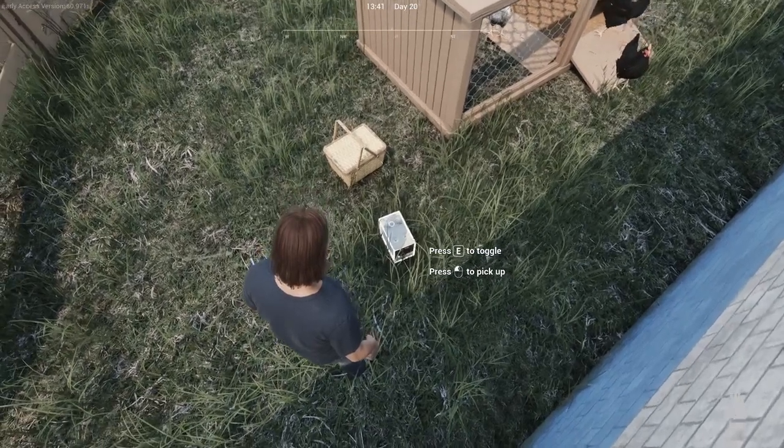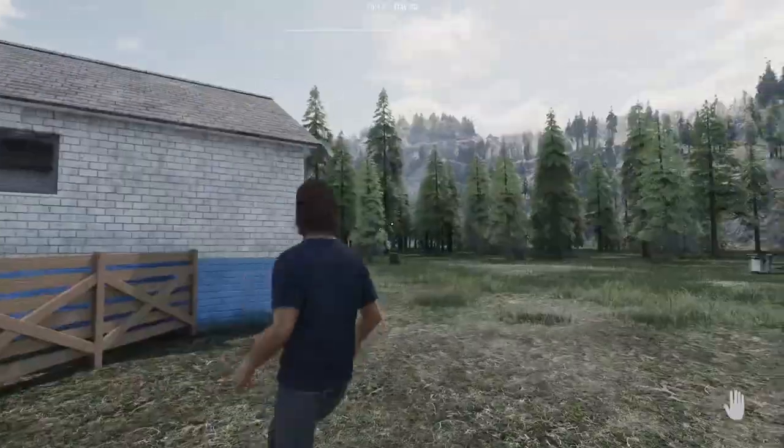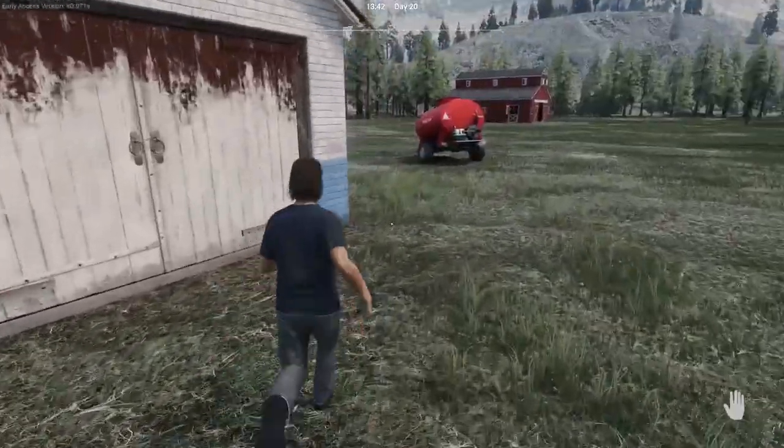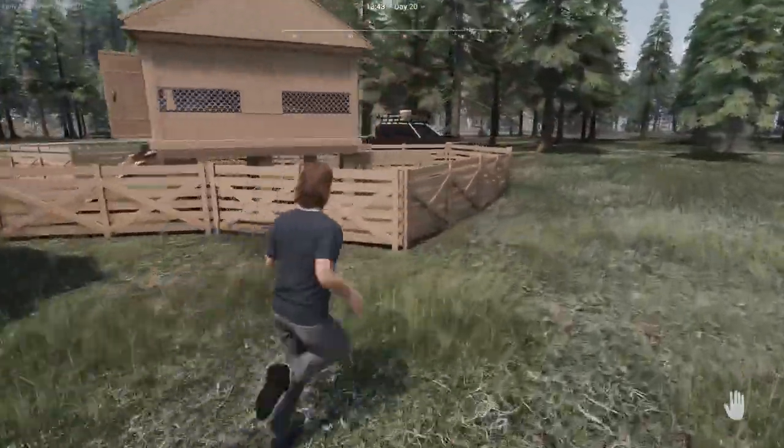Yeah, see, it's really hard to. There's just not like. Okay, I'm done. Too much messing with the chickens and eggs. Okay, let's go grab our truck. We're gonna run over by the house.